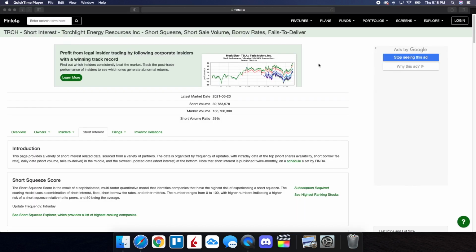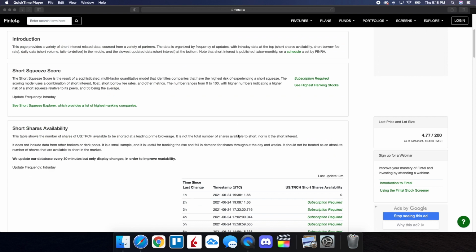So we're going to take a look at the short interest information for Torchlight Energy. So we can see here the short volume ratio is at 29%. So to put this in perspective, out of 136.7 million shares that were traded, we had 39.7 million of those shares that were actually sold short, and this is taking the close as of June the 23rd.